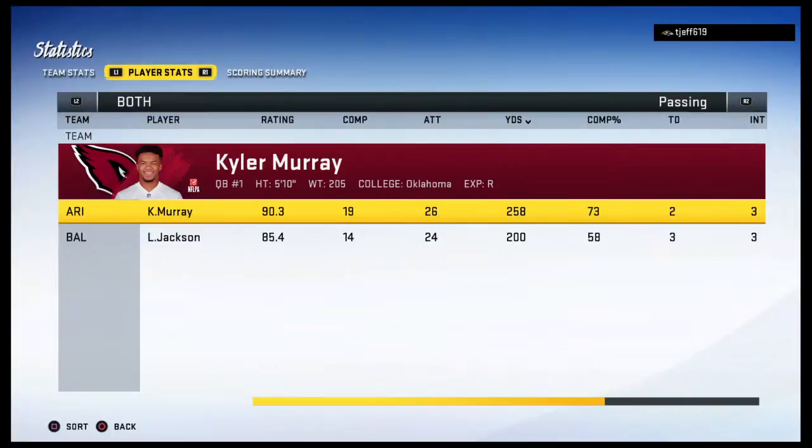Bro, I literally ran commit to the left. Maya, you won? Yeah, I won in OT. What's the score? OT, I won.